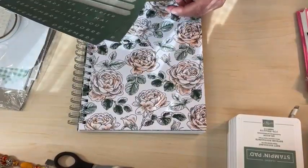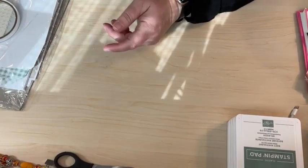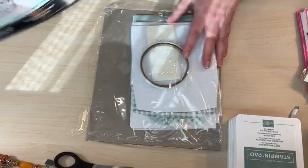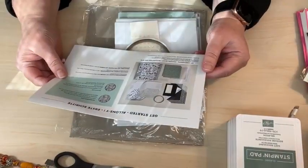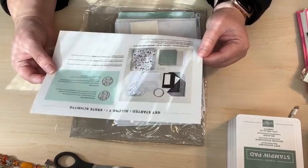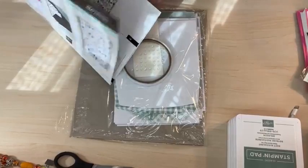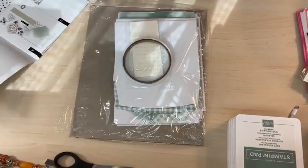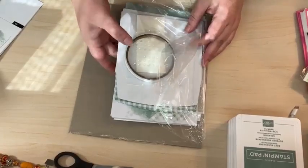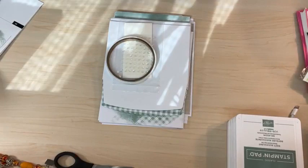Okay, what am I doing here? Oh, I'm going to set this aside. So I'm going to set aside our notebook, and we're going to grab this card kit. So let me see here. This makes 12 cards. So there's 2 designs, makes 12 cards. I haven't made any of these. So I'm going to have this instruction sheet sitting here next to me, and we're going to make these cards together. Not all 12 of them, but we're going to make one of each, so we can see what they look like.